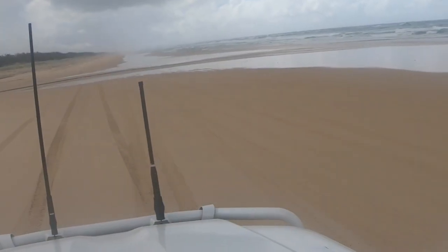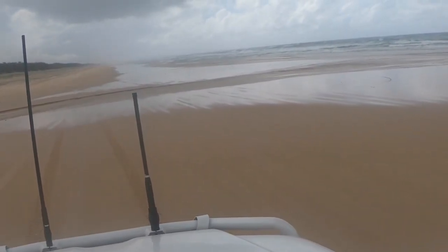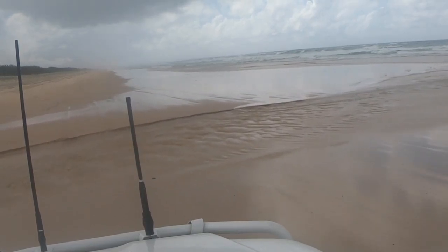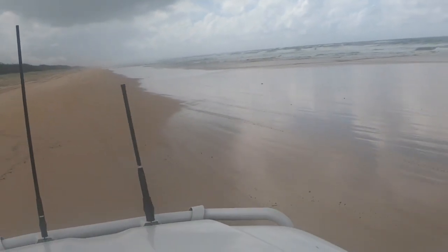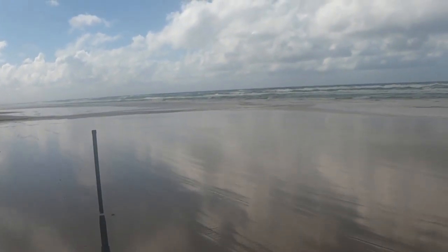There are quite a few washouts as you drive along the beach. The washouts are where streams of fresh water from within the island flow into the sea. Now, some can be quite deep just after high tide, but they become shallower through the day as the tide drops. You really need to slow down when you cross them.